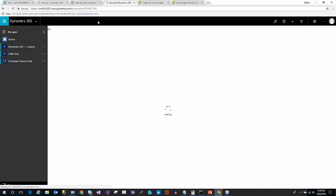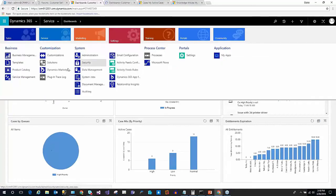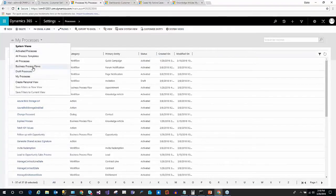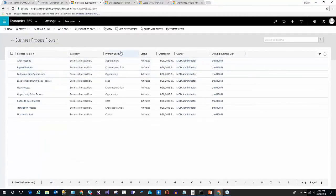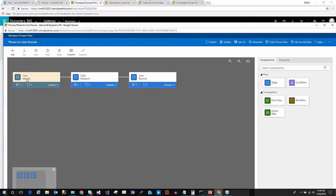If I go into Dynamics 365, into the configuration area, under settings and processes, there's a process category called process flows. The one that we would modify in order to change the layout would be the one that's related to the case. And you can see there's our identify, there's our research, there's our resolve, and we can add more stages, we can add more data points as necessary.